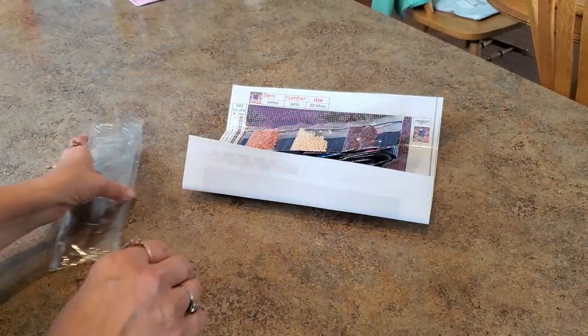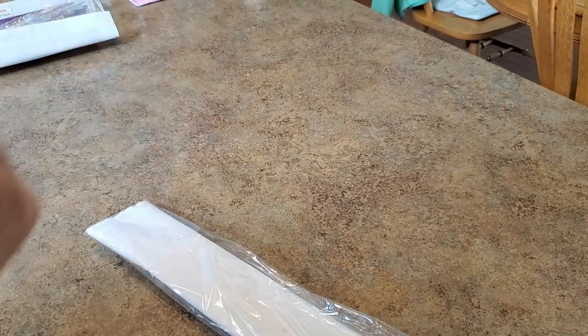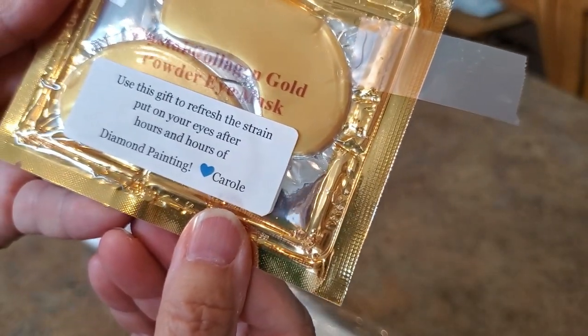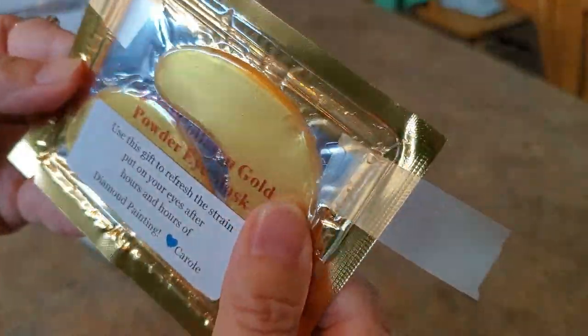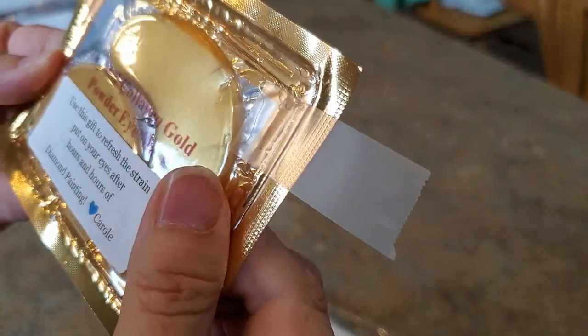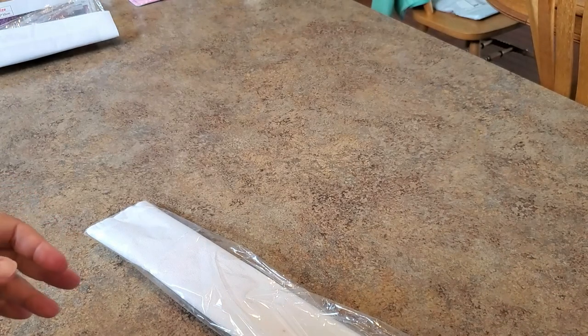I'd never heard of Diamond Painting Bling Art before. And so, of course, you know, I hear about something, I gotta go check it out. And that's what I found. Oh, cute stuff. Diamond Painting Bling Art. All right, this one comes with a little gift attached to it. What do we have? Use this gift to refresh the strain put on your eyes after hours and hours of diamond painting. Oh, there's her name, Carol. It's a crystal collagen gold powder eye mask. Apparently it is going to refresh your eyes. Yay. Thank you, Carol.